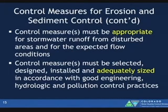The drafter of the permit was, during the permit renewal process, also an inspector. And so she took a lot of our inspections and incorporated that into this permit. And what we often see in the field is that control measures are overwhelmed. People don't take into account the size of disturbance, how much flow is going to that control measure. So now think about that.